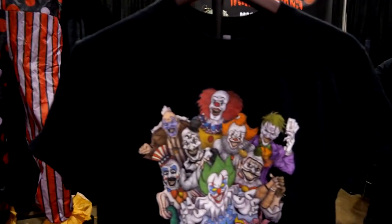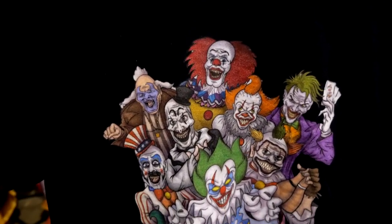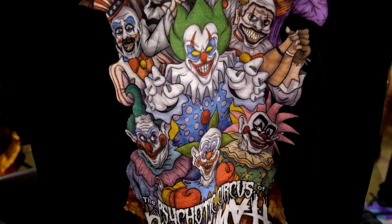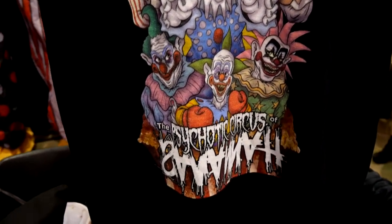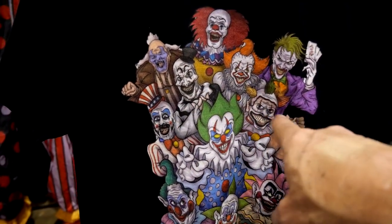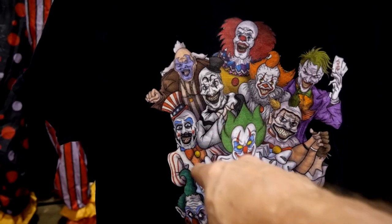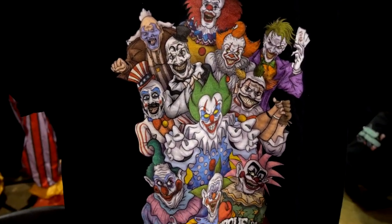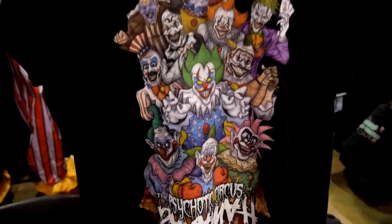Also this cool t-shirt right here. Clowns all over it. Got every clown there is. Got all the killer clowns. Pennywise, you got Art. Oh, yeah, well, I mean, I'm Pennywise. Pennywise over here. You got Joker. You got Captain Spaulding. That is a cool shirt.